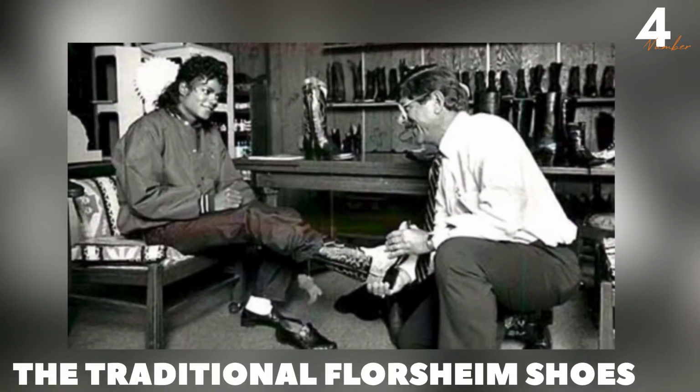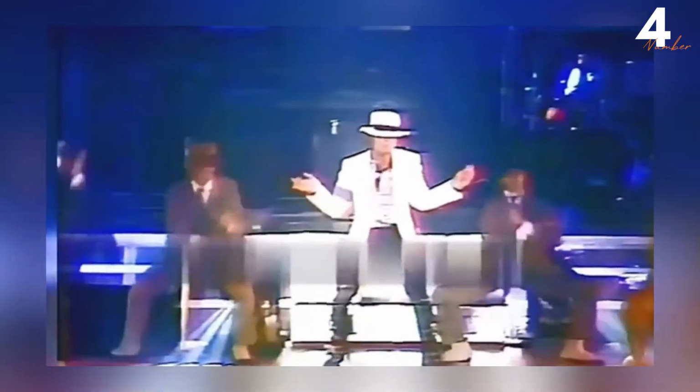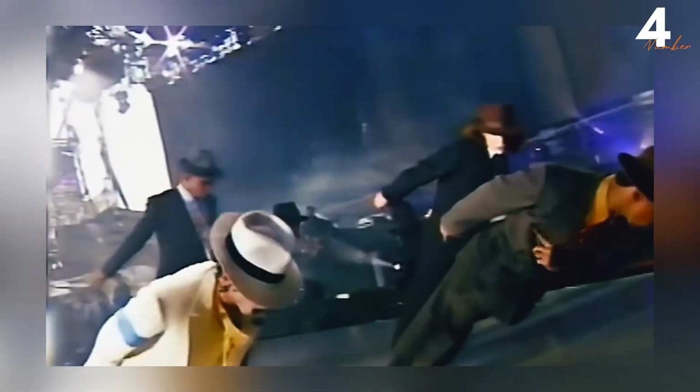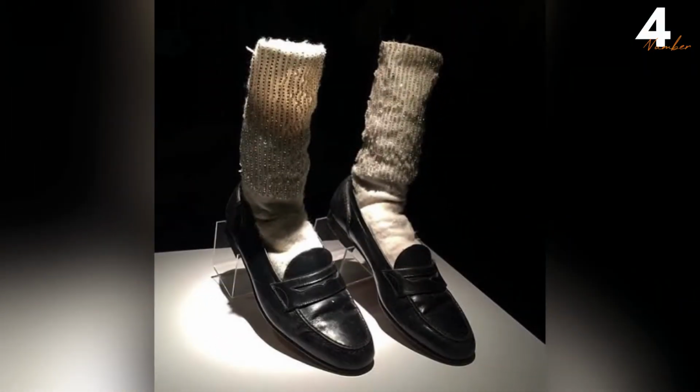Number 4. The traditional Florsheim shoes. For a long part of his onstage performances, crowds saw Michael use the same pair of shoes. This pair was from Florsheim, the one that Michael learned to dance in, so obviously they were as revered by the artist as by the public.